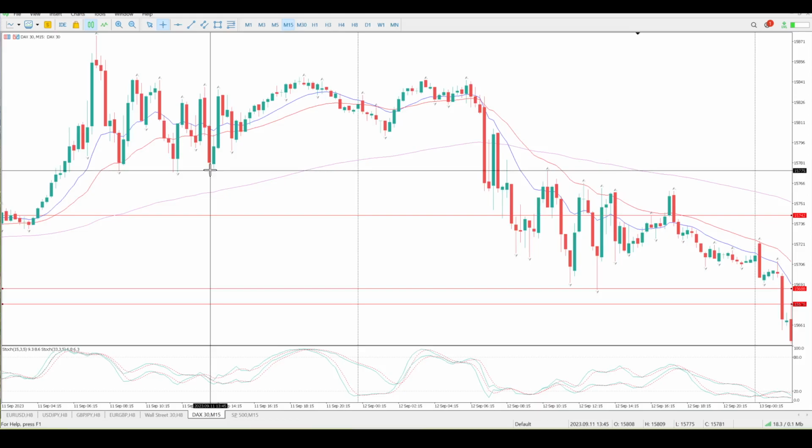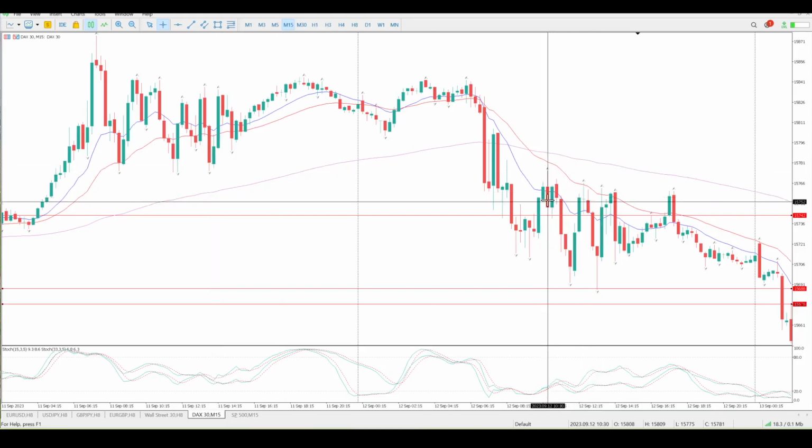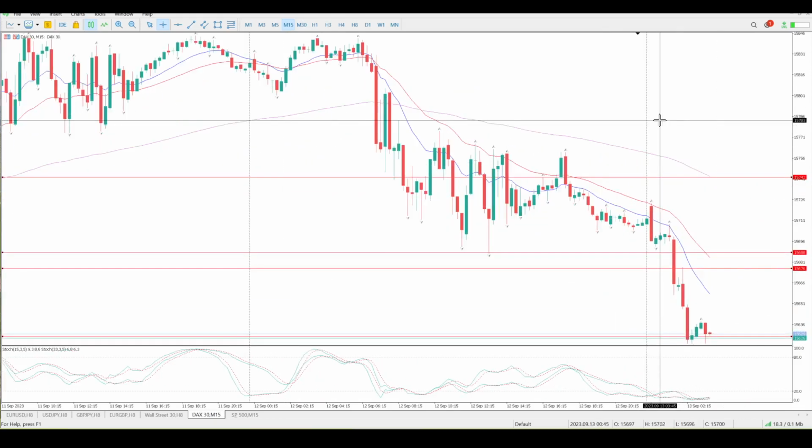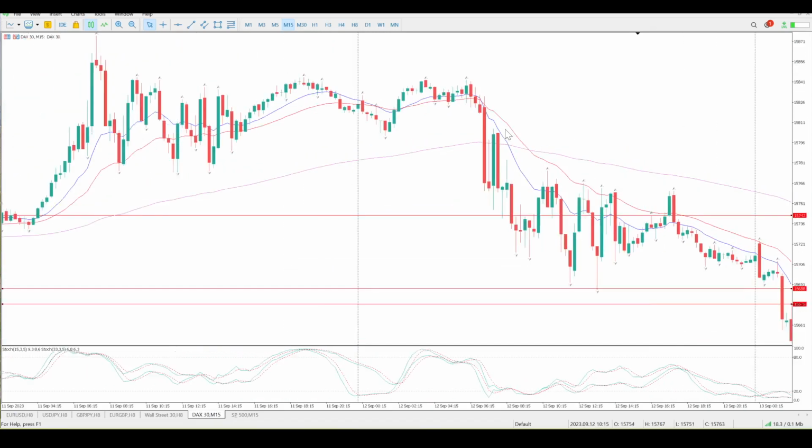You want to see a pullback to this area. So 15,688 and 15,676, that's the zone that I'd be looking for another short. Don't take a short this afternoon. Look for it this morning. You don't want to be in the market when the CPI data comes out, because anything can happen.